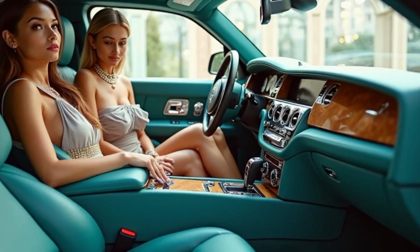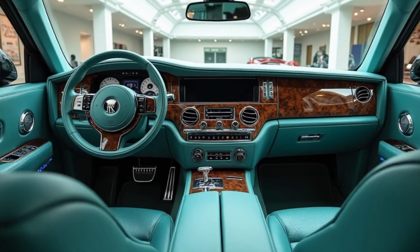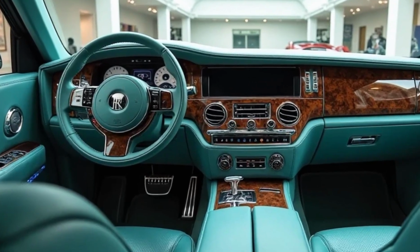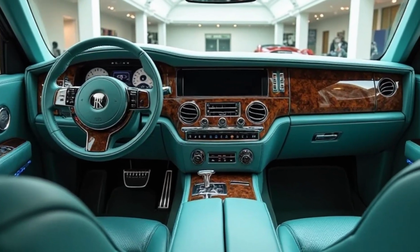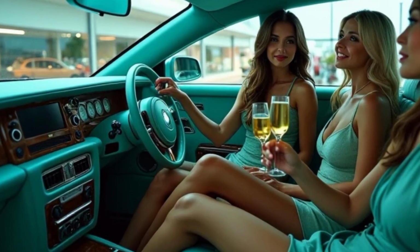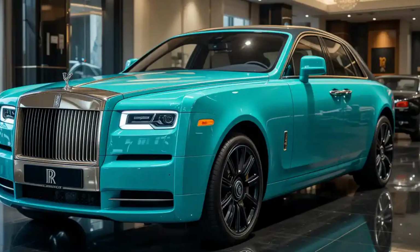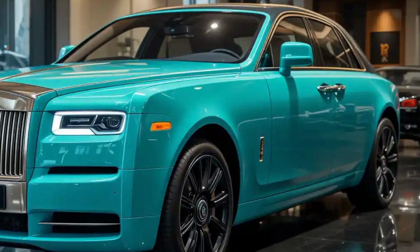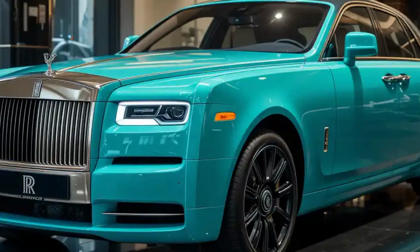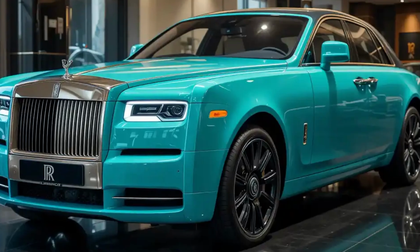Luxury interior. Step inside and you're welcomed into a world of serenity. The Phantom's interior is fully customizable, from the finest leathers to rare wood trims. Rear passengers are treated like royalty. Reclining seats, privacy curtains, champagne fridge, and Rolls-Royce's famous Starlight Headliner, creating a starry sky above you. Every inch whispers luxury, handcrafted to perfection.